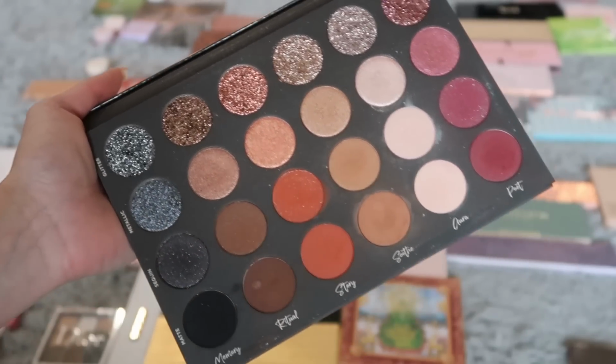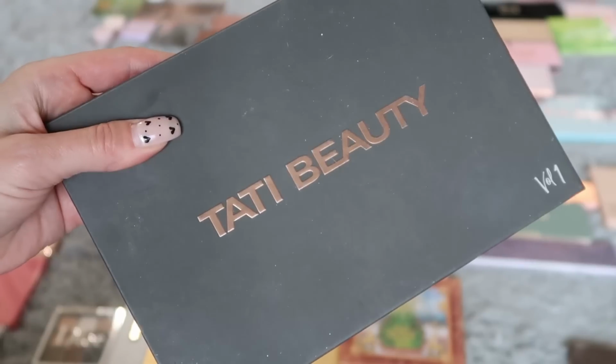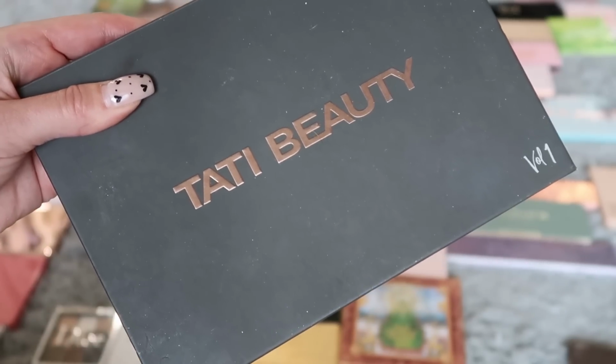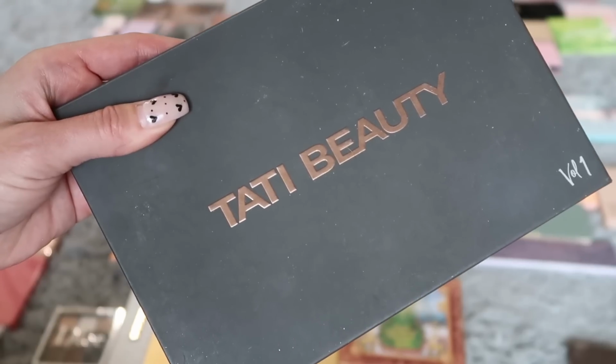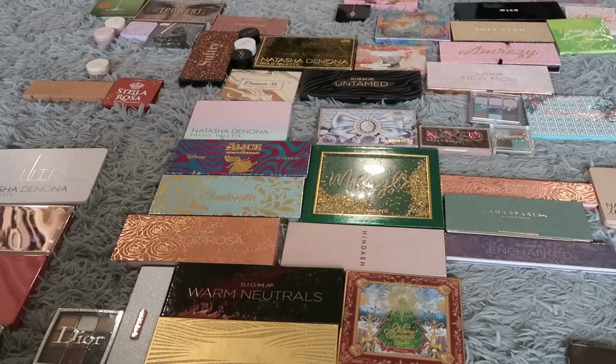I still would like to keep this one around. Fond memories attached to this one as well. Tati did send this one over to me. She was very helpful to me at a very strange time in my life, which I will forever be grateful for. And I want to keep that one.